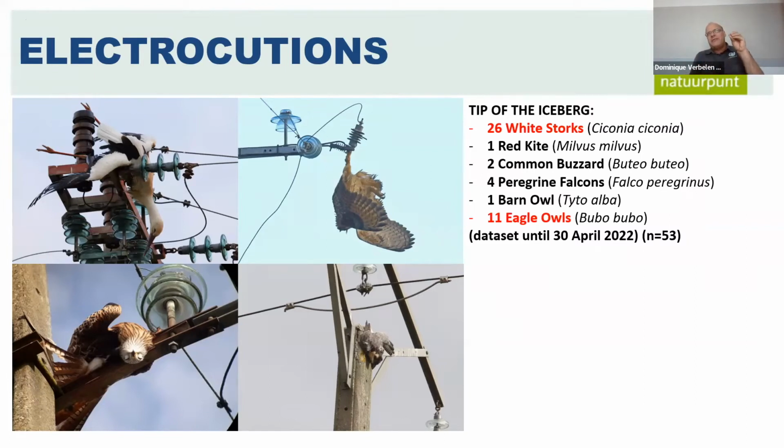And we saw that these electrocutions mainly took place at medium and low voltage, mainly medium voltage power lines. We got quite some data, and even though they were gathered by volunteers, not in a methodologically standardized way, but just loose observations, we were quite shocked by the results: 26 white storks, 1 red kite, 4 peregrine falcons, 11 eagle owls. These were quite staggering numbers to us.